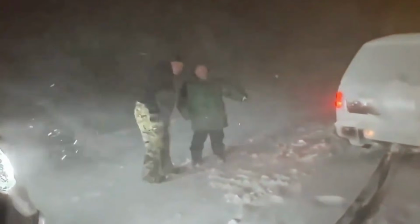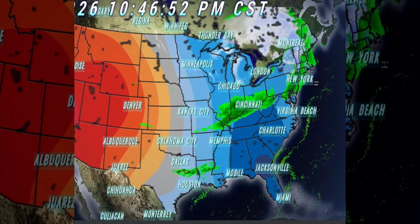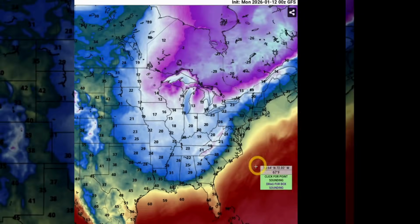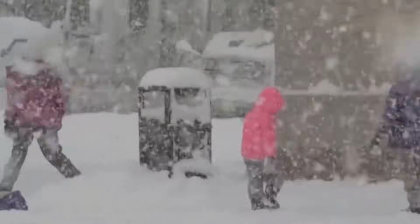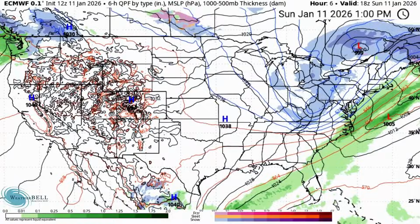What I've given you today is the overall pattern and the most likely scenarios based on current information. Specific snowfall totals will be refined as we get within 48 to 72 hours of each system. Check the National Weather Service website for your specific area. They issue the official warnings and advisories. Local meteorologists provide information tailored to your region. This forecast gives you the big picture. Local forecasts give you the details for your specific location.